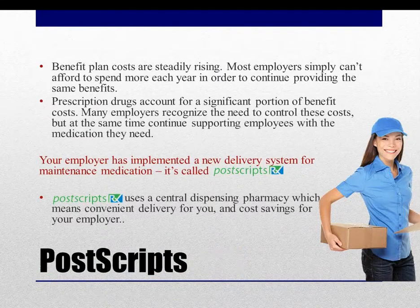The cost of benefits is rising each year, and some employers cannot afford to spend more each year to continue to provide the same benefits for their employees. A large portion of benefit costs come from prescription drugs, and your employer has to balance the need to control these costs with the need to continue supporting employees with the medications they need.